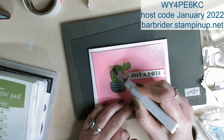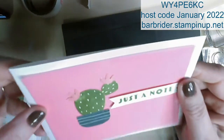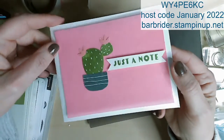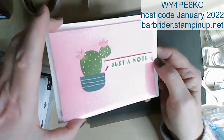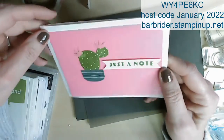Why not, right? There we go. We have shimmery flowers. I don't know if you'll be able to see it, but in person, it really looks cute, you guys. Now that's a super simple card. Well, not super simple. I take that back. It's not a super simple card. There is a little bit of progress here, but it's very pretty in person.